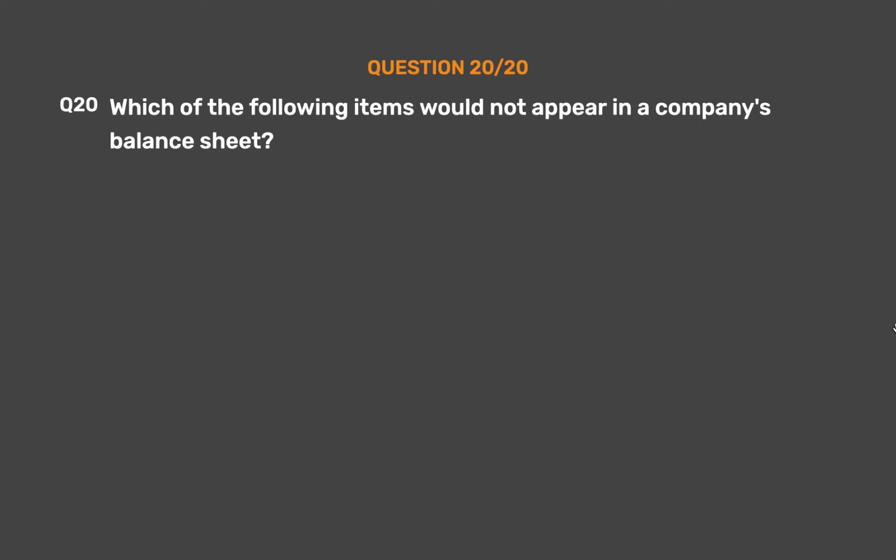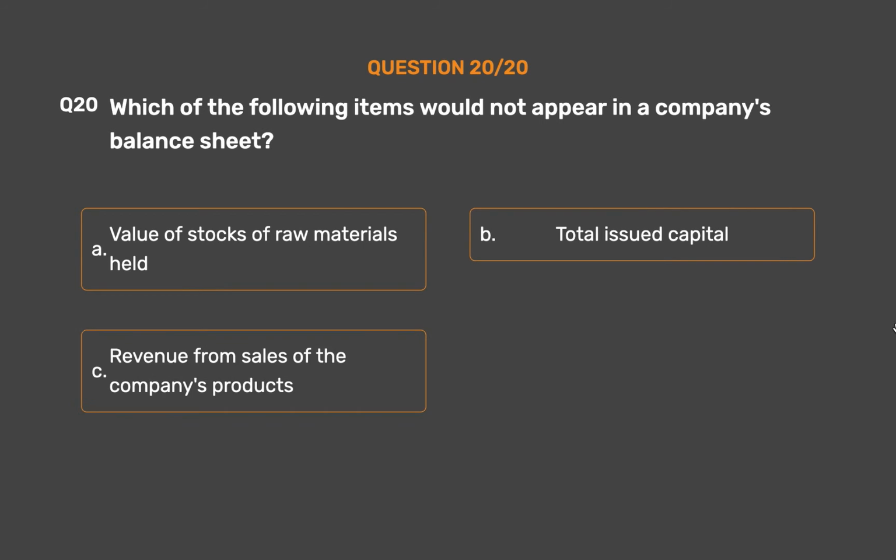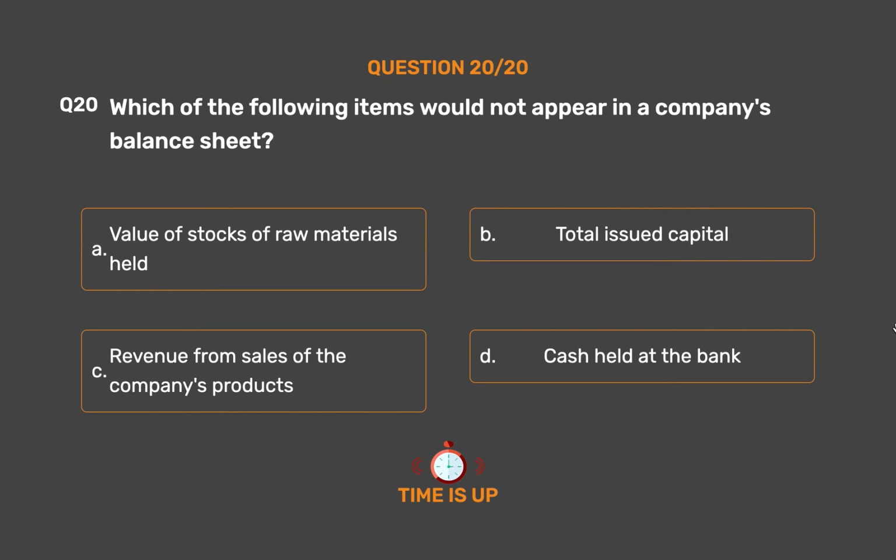Question number 20. Which of the following items would not appear in a company's balance sheet? Option A. Value of stocks of raw materials held. Option B. Total issued capital. Option C. Revenue from sales of the company's products. Option D. Cash held at the bank. The correct answer is option C. Revenue from sales of the company's products.